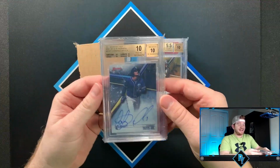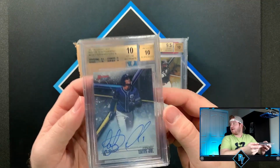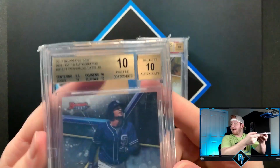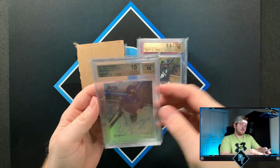This is a Fernando Tatis, same product, 2018 Bowman's Best of 18 autograph, but it's a BGS 10 with a 10 auto. It missed a black label by 0.5 on the centering, which I was sad about.